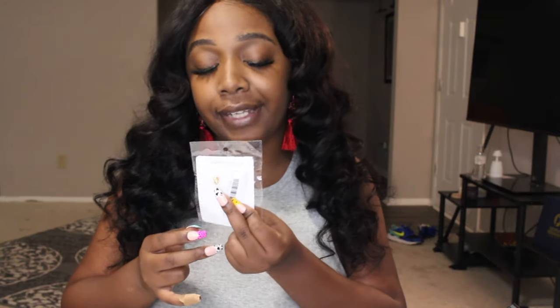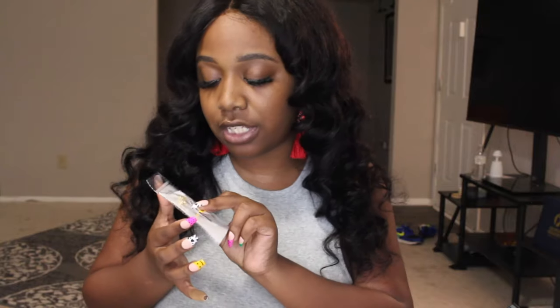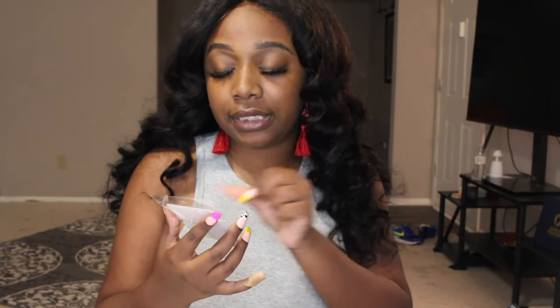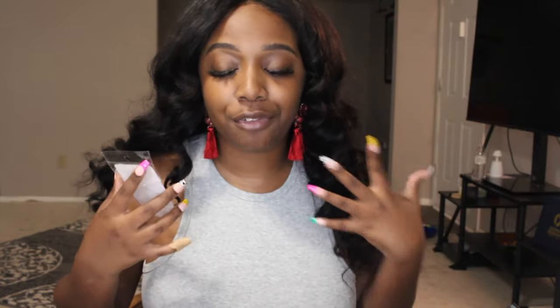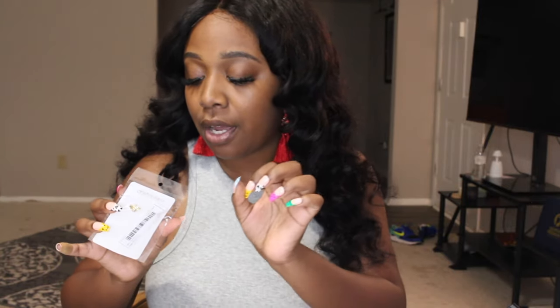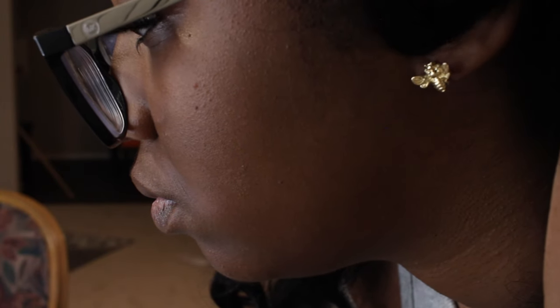All right, this next item is these bumblebee earrings, and they're super, super cute and so small. And I wear big statement earrings a lot, so I wanted to get some more smaller pieces in my collection, because when you wear the big earrings and then you have your hair slicked back, it's kind of a lot going on, a lot of attention on your face. So I did want to get a little bit more classy, tiny trinket type of pieces that I could pair with a simple look. Some days I don't want to be all flashy, I just want to be normal.